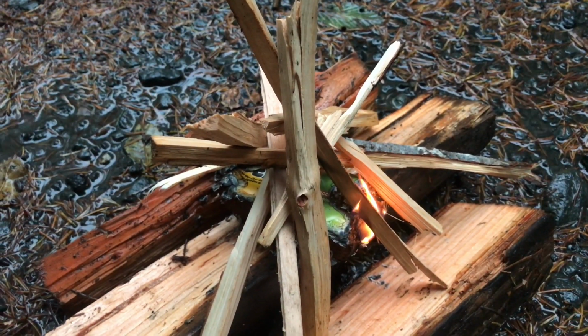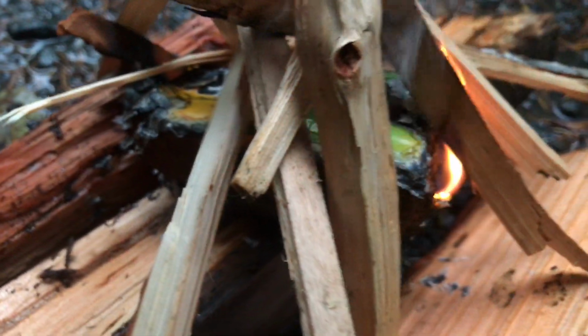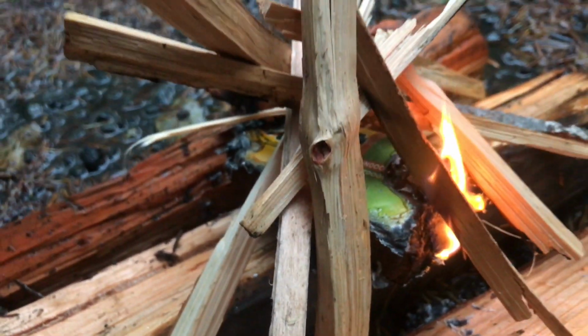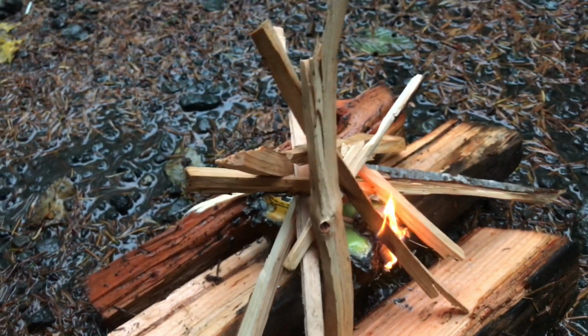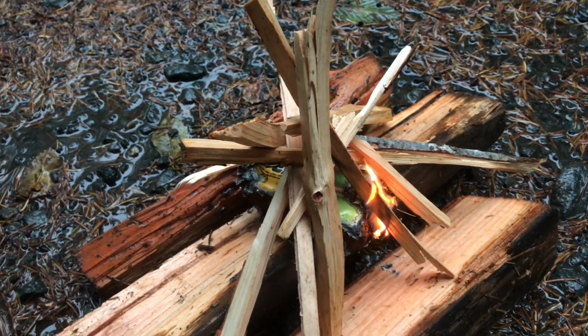It's just barely even staying alive. It'll be enough to get her going, but I don't know if I'd rely on it.